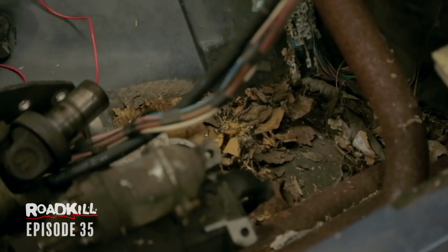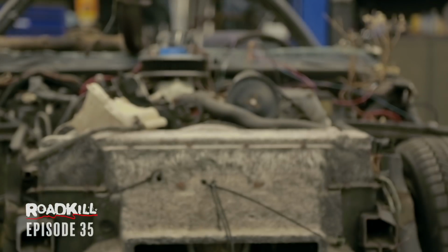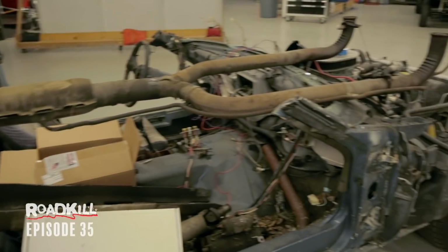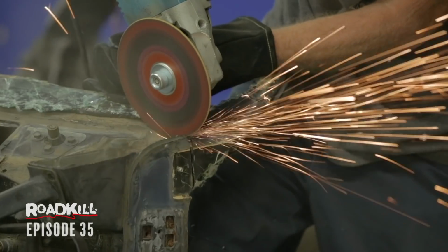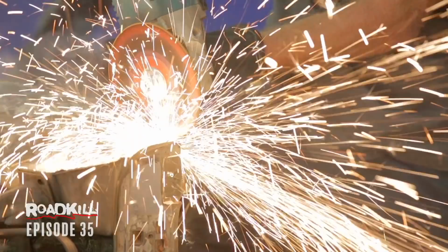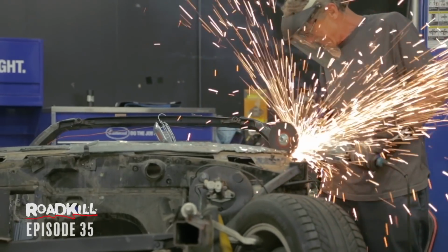It got wasted. It got rained down the engine. There was weeds growing through it. Our junk was junk, just turned to dust. And so we took one of our shop guys and set him to stripping every bit of plastic off the car. We gutted this thing all the way down to the bare frame.